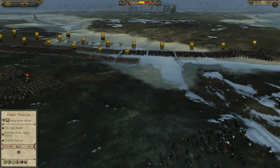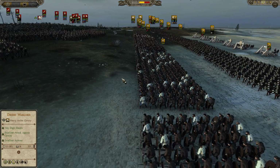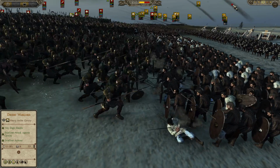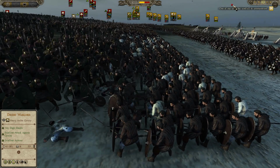And also, we have an audience. Okay, now the main line is coming in here to get them. The other line, they're holding the line, and shock. Ooh, all those arrows came in just before. That was good timing with the arrows. And he can no longer fire. Good shock action.